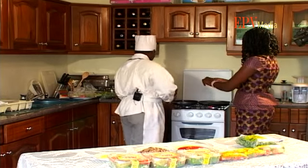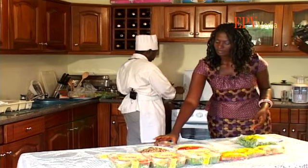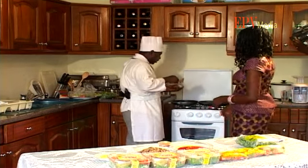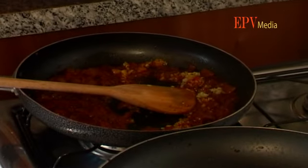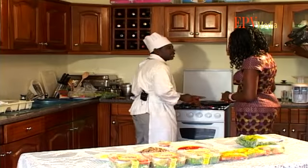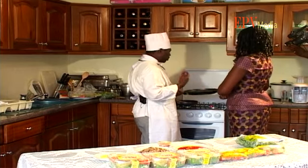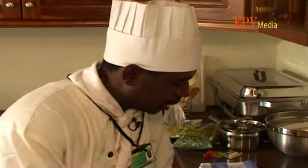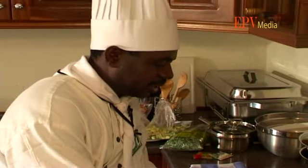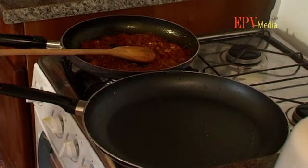Then garlic and ginger, I put a little. For health reasons, you have to eat a lot of garlic, to keep your body healthy and strong. Then while I'm stirring this, I'll start with the contemporary stew too.